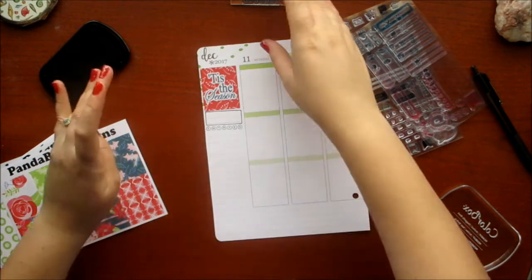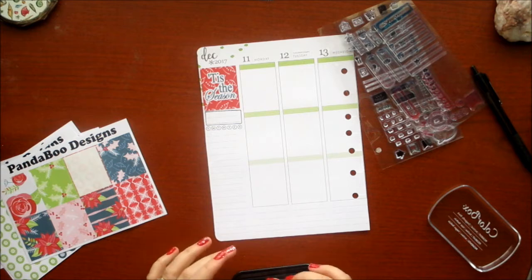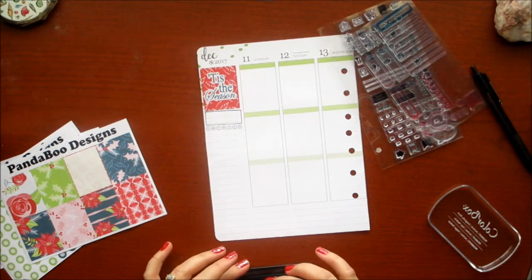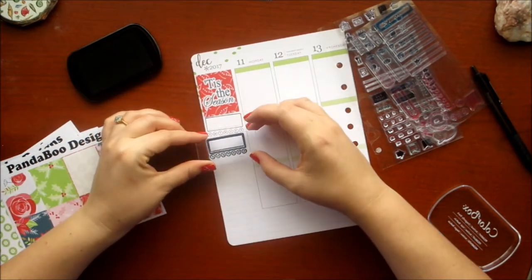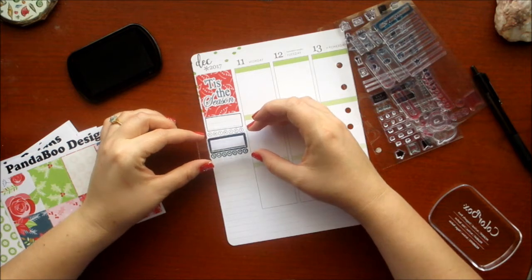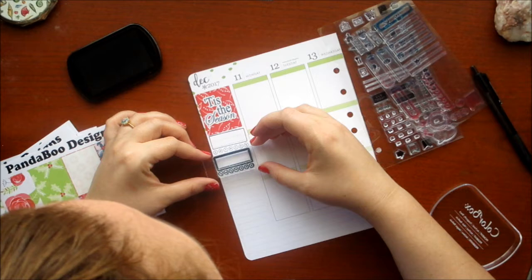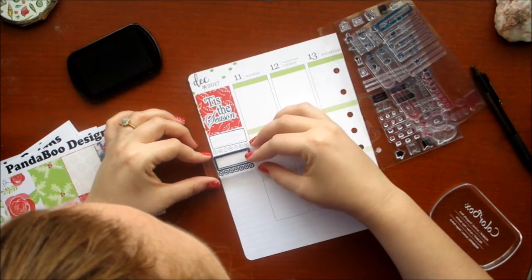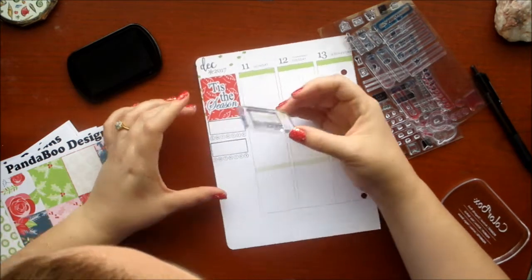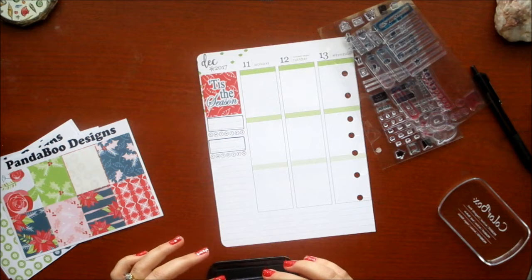Do I just want one? No, I think I need another one. I think I need at least two. Maybe three. Three's usually good, right? We'll go with it. Probably gonna see my head, and I apologize for that. I think this one's going down straighter. Oh, that one looks good. And we'll do one more. Three is good.